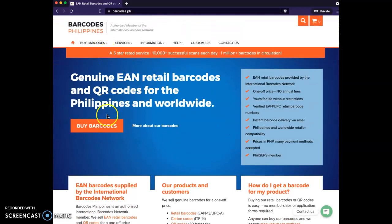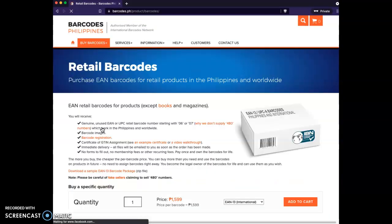So with our most popular product, you can just click Buy Barcodes and it will take you to our Retail Barcodes page. This shows you what you get when you buy our barcodes. Now this EAN Retail Barcode product is for any product sold at retail, except for books and magazines, which have their own barcodes.